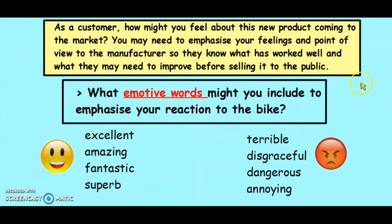As a customer, you do need to explain in your review how you feel about the product coming to the market. And to emphasise those feelings, you probably want to mention some emotive language. You are the reviewer, and the company will want to know what you found really good about the bike. And you can emphasise that by using emotive, positive language. Excellent, amazing, fantastic, superb are just some examples of the words you might use. Equally, when you come to mention the cons, you might use negative emotive language, such as terrible, disgraceful, dangerous perhaps, or annoying, and these words will help to emphasise the points that you're making in your review.